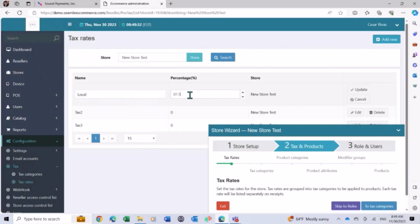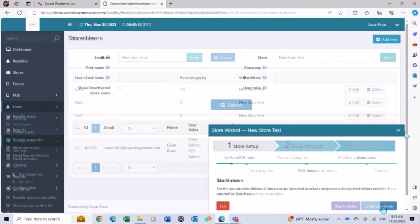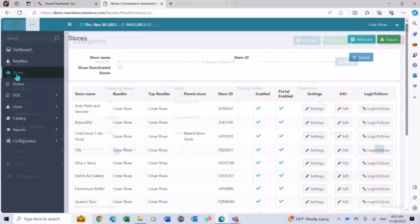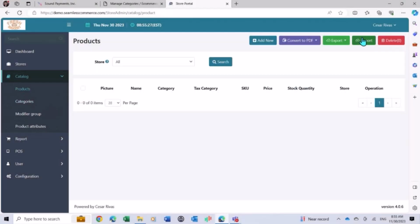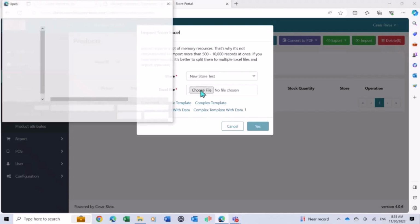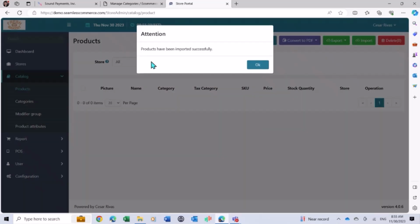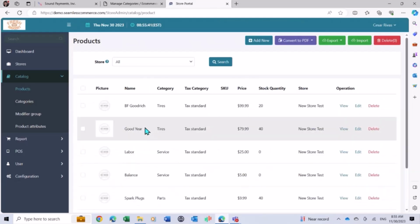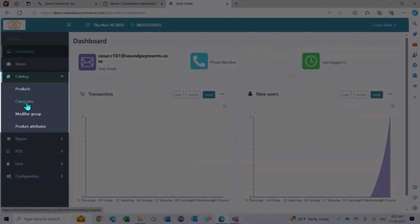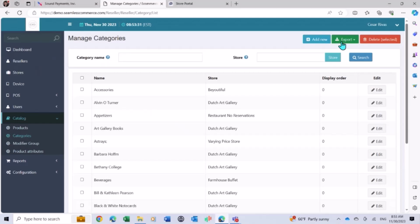Next, establish tax rates and configure any applicable discounts or promotions. Then, proceed to define your product catalog by adding items, including detailed information like product names, prices, and relevant attributes. Now, you can organize your inventory by categorizing products and setting stock levels to manage supplies effectively.